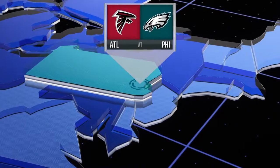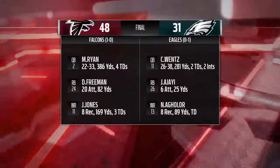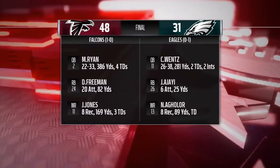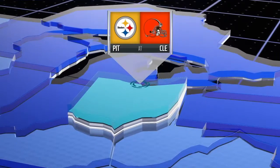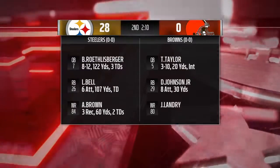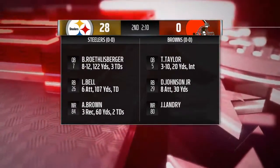We'll get started up at Lincoln Financial Field in Philly, where it was the visiting Falcons who were able to come away with the victory. The Falcons get off to a hot start as they get the road victory in their opener. From there, we'll head to Cleveland to check on the Browns at home at First Energy Stadium. And you can see they trail in that matchup against the Pittsburgh Steelers. The Steelers looking for the win on the road in Week 1.